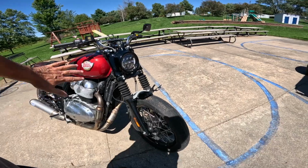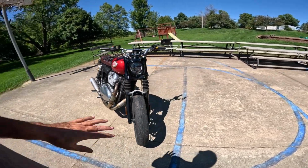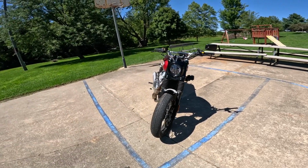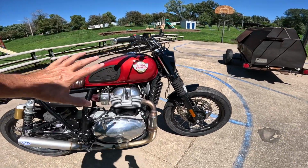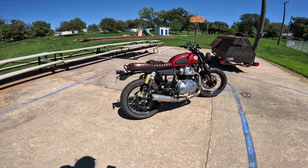Just interesting. What do y'all think of this? What do y'all think of that front end? I'd like to hear about that. I'm a little torn on it. In one sense, I really like it. It's kind of shocking, very different. But in another sense, it's very unusual. Now the rest of this, I'm right on board with, and I really love the pipe. What a beautiful thing. What a beautiful thing.